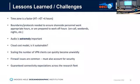Another question that we are working towards is the cloud costs. If we use a software VPN link and end up using the cloud for our data management, how sustainable is this as we increase in scale and size? Again, scaling the number of VPN clients can also quickly become complex and lead to other issues. As I mentioned, the firewall issues are coming, so really accounting for security is a big thing moving forward. And by using some of these software VPN links and Microsoft, we can move some of the cybersecurity concerns off to Microsoft and those who are way more experienced with those sorts of issues.